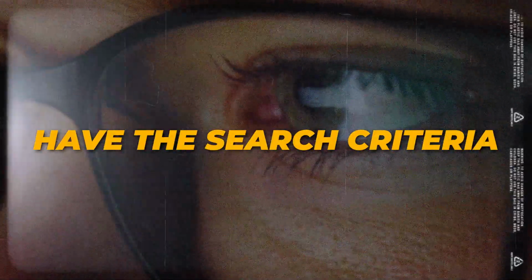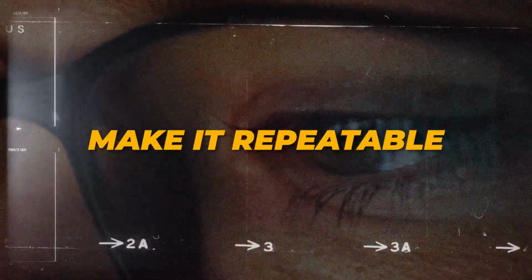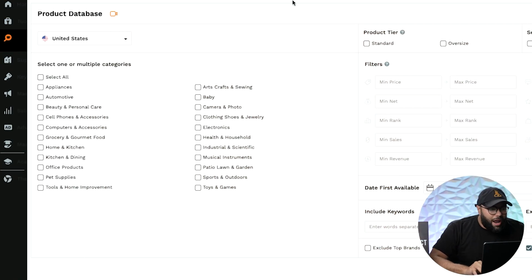Because in fact, that's all you have to do to find a successful product on Amazon: have the search criteria, know how to navigate the platform, make it simple, make it repeatable, and not stop until you find one, all right? So diving into my computer, here you can see that we're at Jungle Scout.